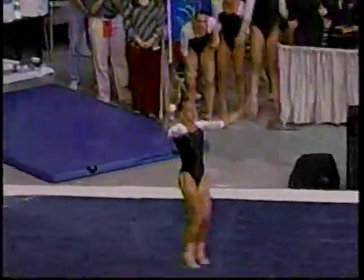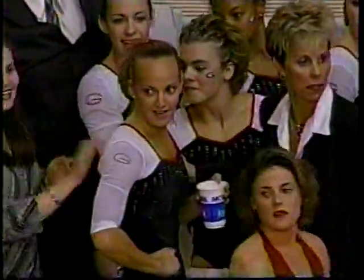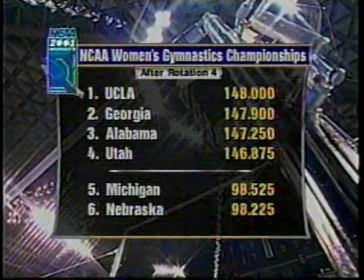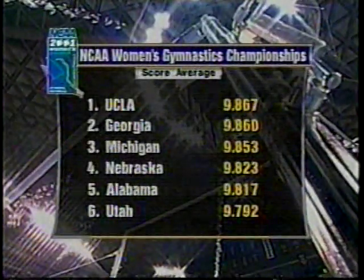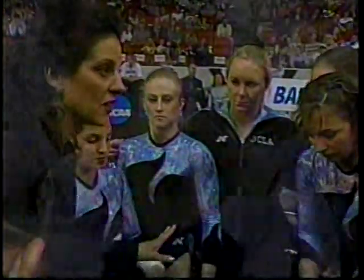Let's watch this first tumbling pass again. It's incredible. A double back, immediately punch into a front, tumbling back to a double full, punch front again. It wasn't the perfection this crowd wanted, but still a superb performance by Suzanne Sears. And after four rotations, UCLA, the number one team in bars, falters. Georgia, a terrific floor exercise, trails by 1/10. Average scores, UCLA, Georgia, Michigan. Utah struggling in sixth. Up next, Georgia moves on to the vault. Michigan returns from a bye to take on the floor exercise. And we'll come back to Athens after this.